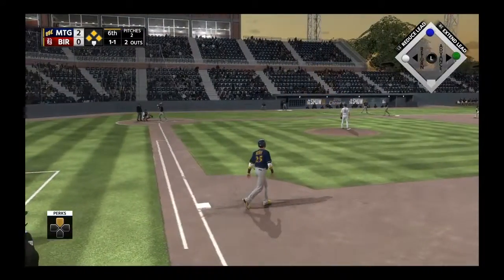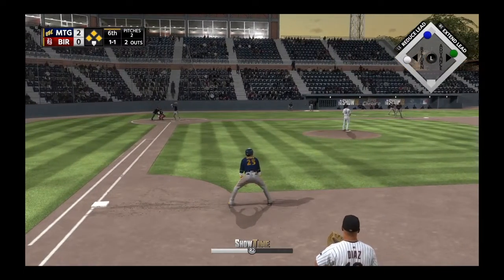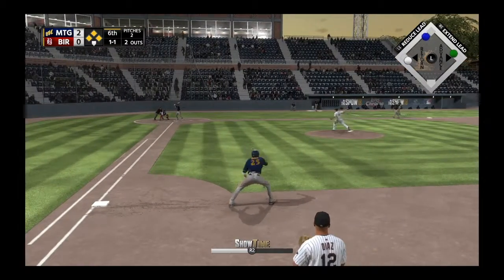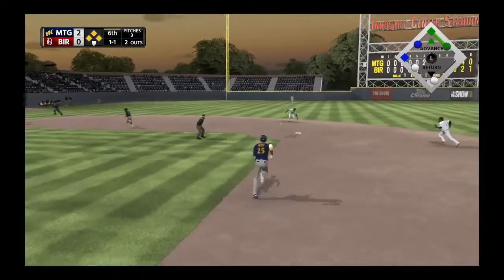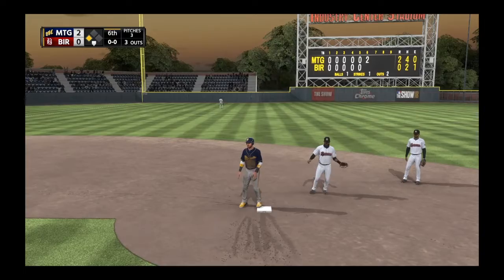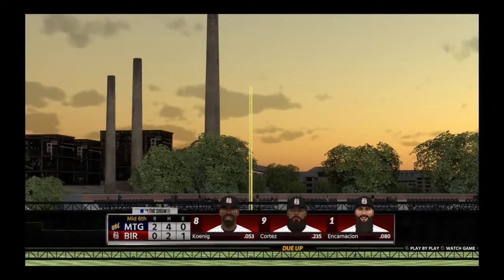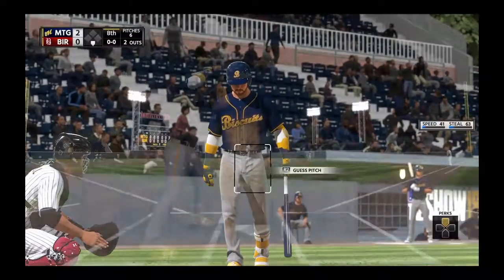Stepping into the box, Christian Arroyo, 8th batter of the inning now with the bases loaded and 2 away. Now the 1-1 pitch. Hit sharply on the ground. Scooped up onto first, and that'll do it as they manage to not let this inning get out of hand. So they do strike for 2, but it could have been much worse as they strand the base.